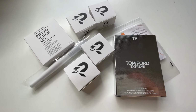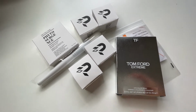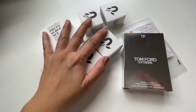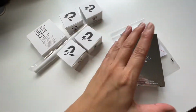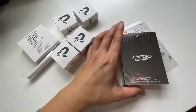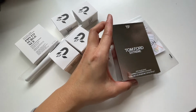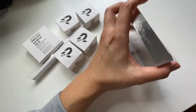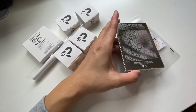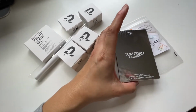And yes, some of you know that I am trying to do a low buy, and Phytosurgence was definitely on my list of a pass. And so I got some new Phytosurgence, so I'm excited to show that. And I did break down and get the new Tom Ford Metallust. Now this is the one that's been in and out of stock, that's been really hard to get. And I just happened to look and it was in stock, so I went for it.